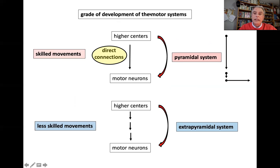Another important thing is the different types of movements. There are skilled movements and less skilled movements, right? Less skilled movements include locomotion, basic locomotion, eating, etc. The pyramidal system participates in skilled movements, whereas the extrapyramidal system participates in less skilled movements. And what is the difference? The pyramidal system uses direct connections. There is just one neuron that comes down to an interneuron that synapses on the motor neuron. So there is a direct connection, and information is not lost in this pathway. However, for the less skilled movements, the higher centers act on motor neurons through a series of neurons. There are several connections in between.